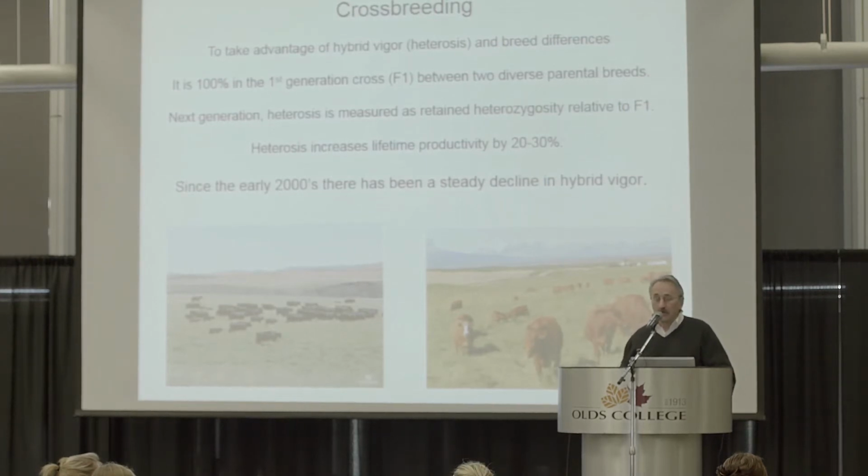I know at Lacombe, we graze from November to February through deep snow and cold, and we have to have a very specific cow type out there to be able to handle that. And it happens to be one that needs a little bit more hybrid vigor. And I'll show you evidence to do that.